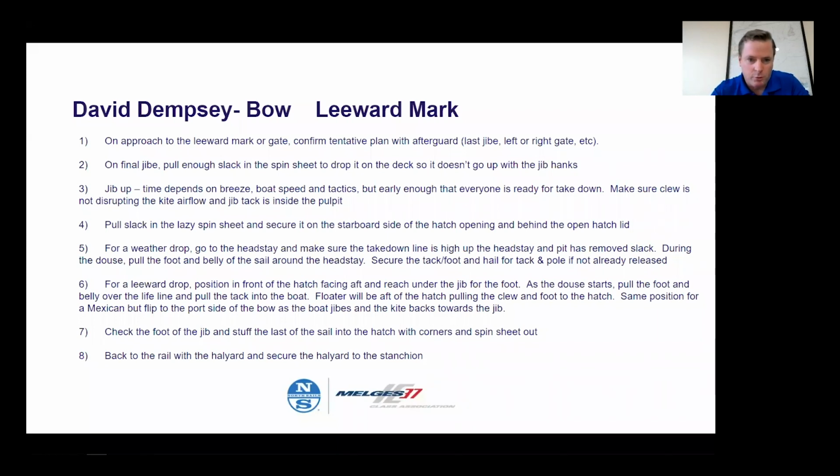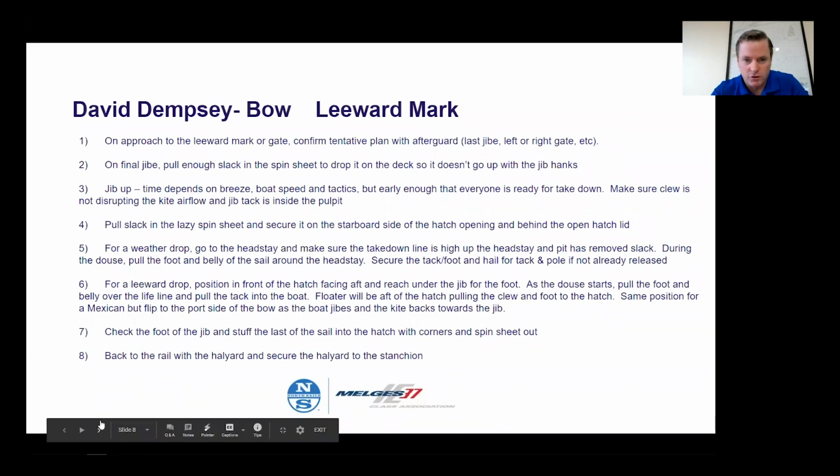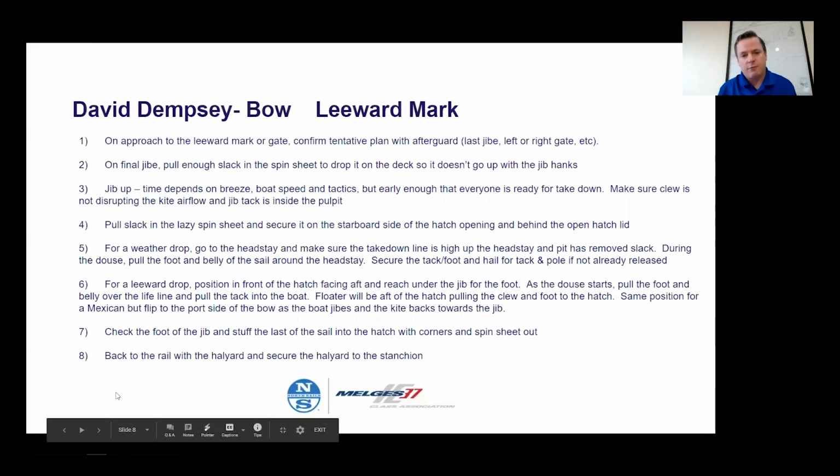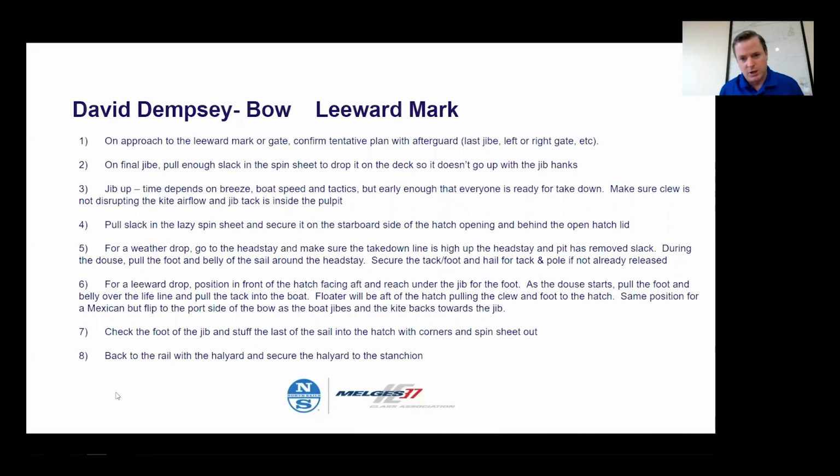In the pit, we tend to leave the tack out till near the end of the maneuver to make sure that it's safe. For a leeward drop, I'm going to be positioned in front of the hatch facing aft, with the floater at the back of the hatch facing forward. My job is the foot and out to the tack, and the floater is the foot and out to the clew. Again, Max in the pit is pulling the belly of the sail into the hole quite quickly, and we're just doing the cleanup.